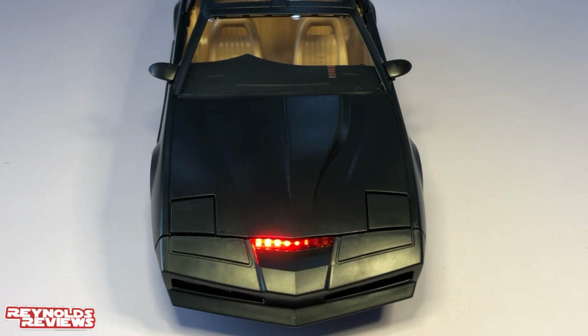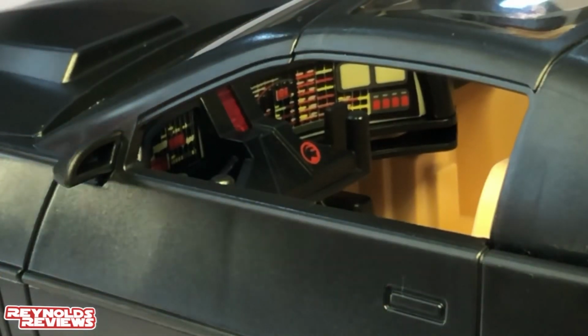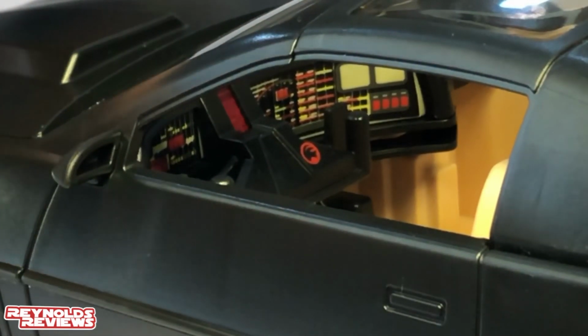Oh, this is so awesome. And you may have noticed, let me just see if I can get a better angle. Not only does the red light flash at the front, I think KITT's light inside actually works.